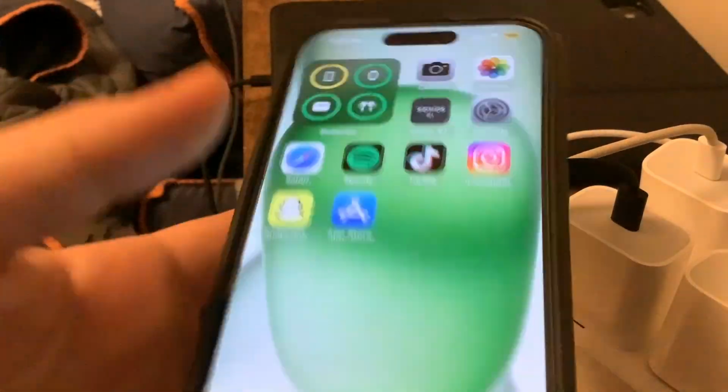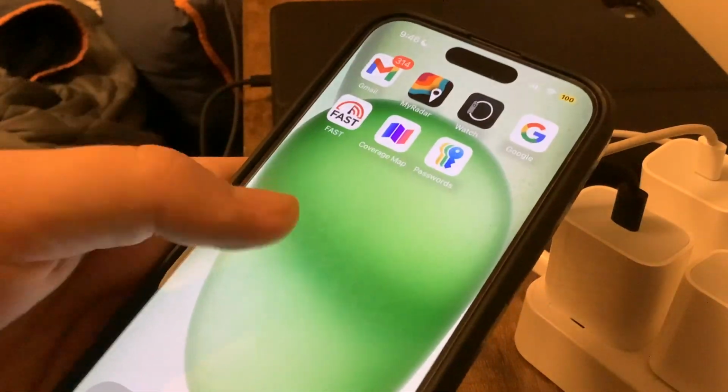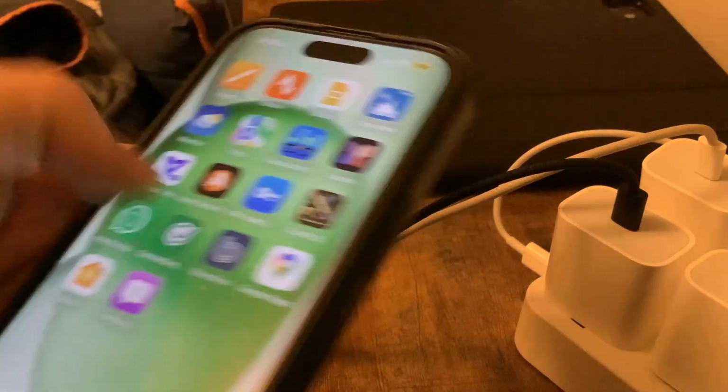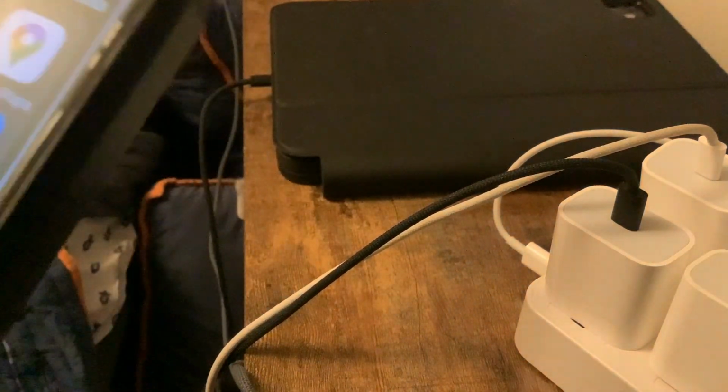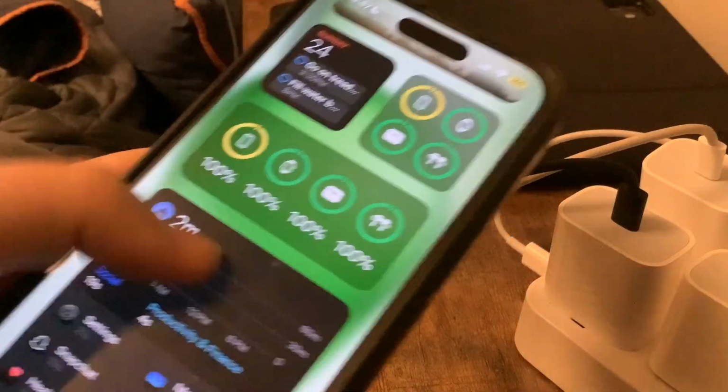So today we're going to be talking about the iPhone 15 and seeing how it holds up a year later. I've had this phone for a year. I got it November 17th of 2023, like 2 months after it came out. And yeah, I want to see how everything holds up.